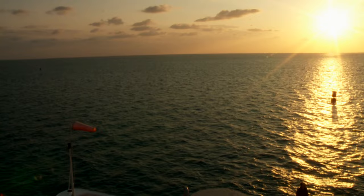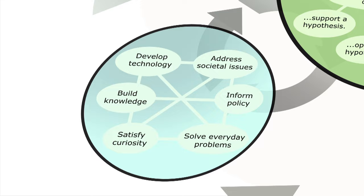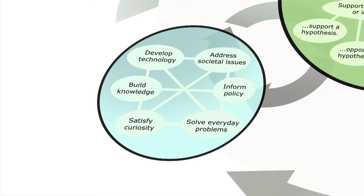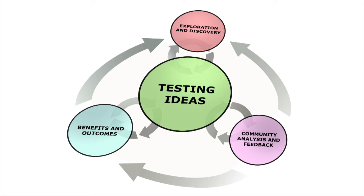Atlantic. Previous IODP expeditions, such as Wilkes Land, have investigated climate change in other parts of the ocean and published their findings for others to use and build on. Publications from the Newfoundland expedition will further expand what we know. And the more we learn, the more questions arise. This is the never-ending cycle of science. It's both exciting and challenging. And it's the way science really works.